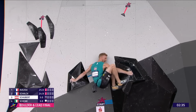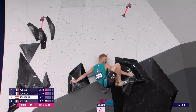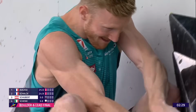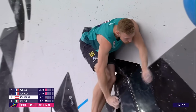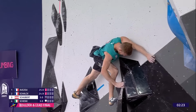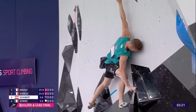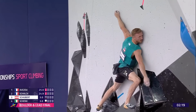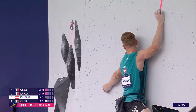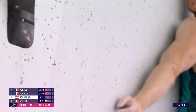Working out the sequence, so awkward. A little bit taller as well than some of them. And you can see his knees right up by his face and then gets stood up. Yeah, he's the tallest out of the athletes so far. Yeah, sometimes height can be an advantage, sometimes a disadvantage. It just depends on the climb itself. And it changes the way you have to do some moves.